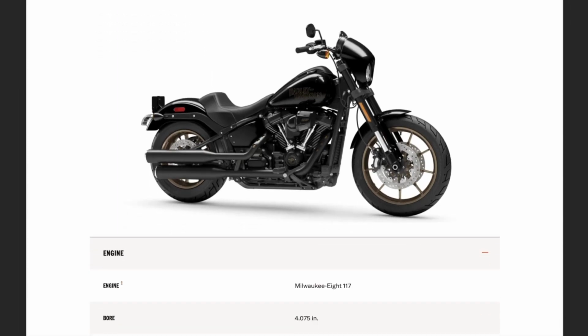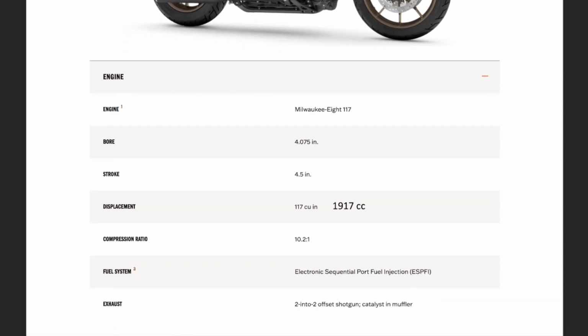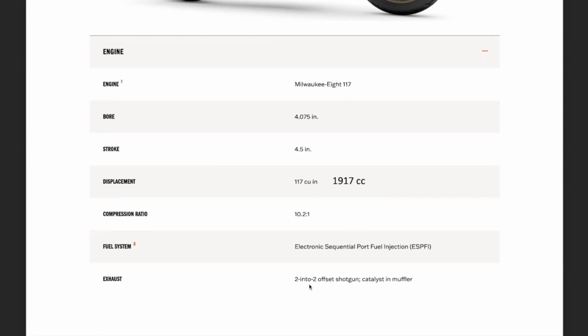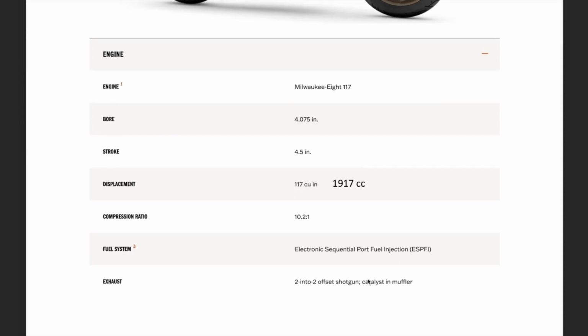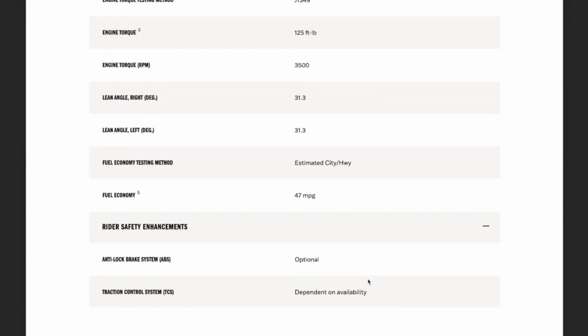So let's go down here to the engine. It's a Milwaukee-Eight 117, which is 117 cubic inches, which equals 1,917 cc's, or cubic centimeters. It's a 2-into-2 muffler. You could always, I'm sure, change that. I'm just going over the important stuff here. I'm not going to go over everything.